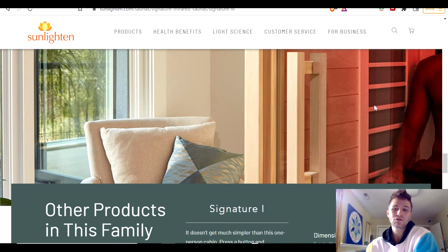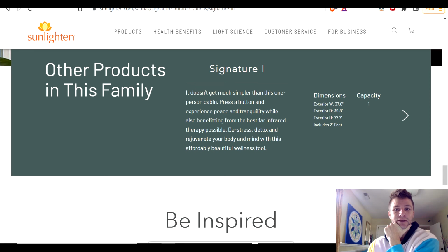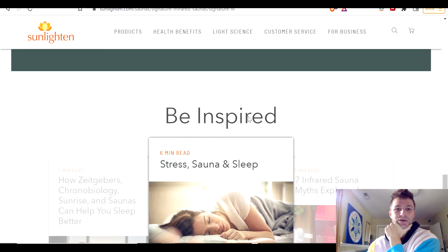The emissivity rating has to do with, to not get super technical about it, the efficiency of heating an object with infrared, like the human body. So long story short, they have the most proven method, third-party proven and tested, with their wavelength production and their emissivity rating, as far as the efficiency or intensity of heating the body with infrared.